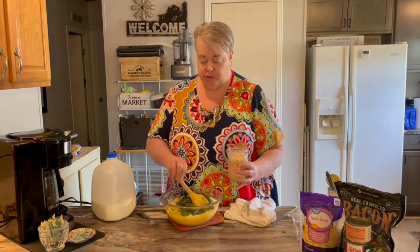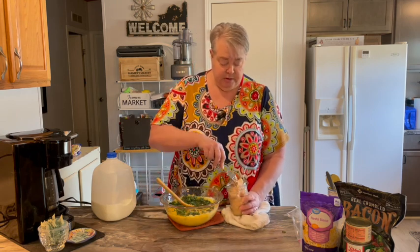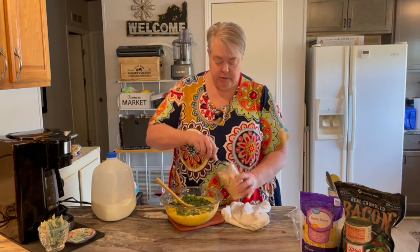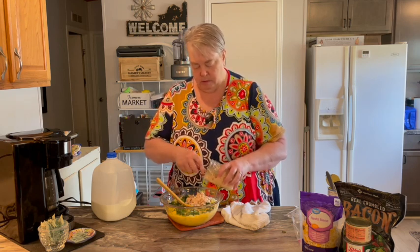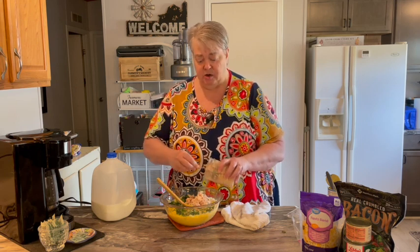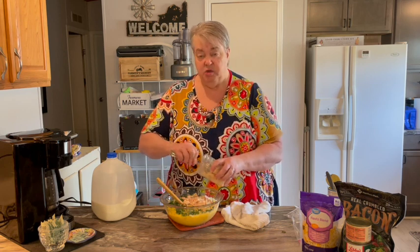You don't have to drain your chicken. It's very good. Just chicken broth that's in there. But I did. So we're going to break it up a little bit as we get it out. It's so handy to have chicken already cooked like this. If you're not keeping pressure canned chicken in your pantry, you are missing out.